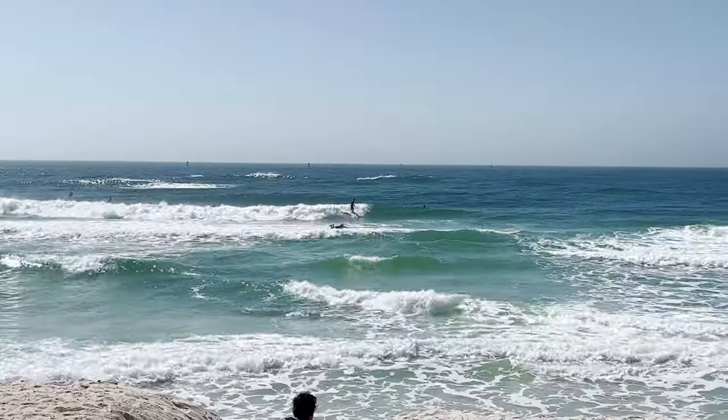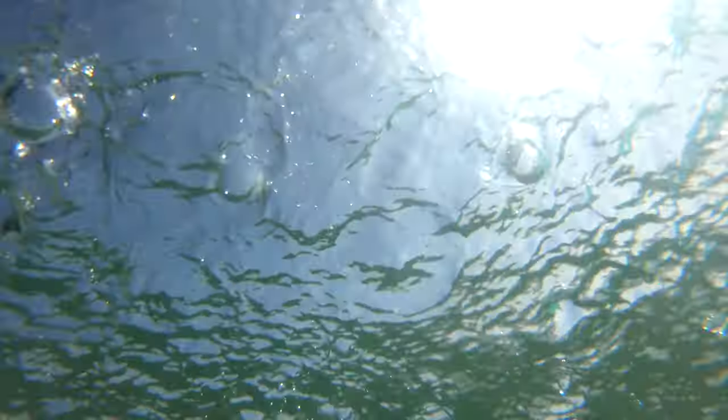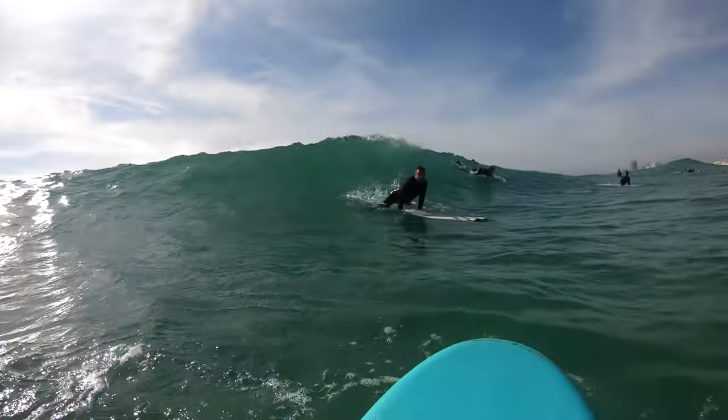Welcome to Panama City Beach. Located on the Gulf of Mexico, this was once a spring break destination, not known for surfing. But this time of year, the Gulf of Mexico gets waves.